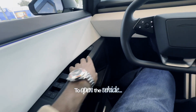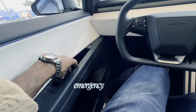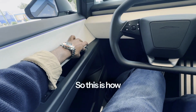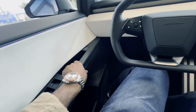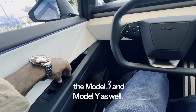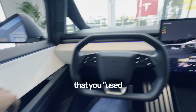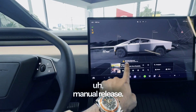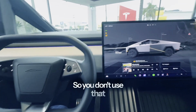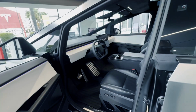To open the vehicle, you press this, not this one. This one's the emergency release, so you don't do that. If you do that, I'll show you what happens. So this is how you release and open. Let's close. And this is the emergency release. It's there in the Model 3 and Model Y as well, so you don't use this. If you use that, it will tell you to use the manual release. It may cause damage to the window trims, it says, so you don't use that. Not on your Model 3 nor your Y either.